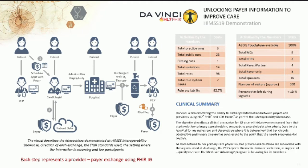And what we did in this interoperability showcase is that we actually had 12 providers, and every 2 hours we swapped out the payers in the scenarios, so that you could see that they had to use the same standard, which was a nice proof point that we weren't doing point-to-point integrations.